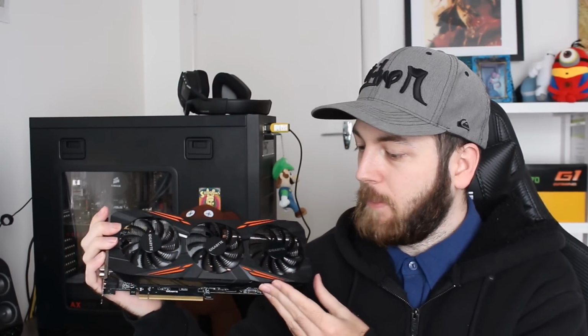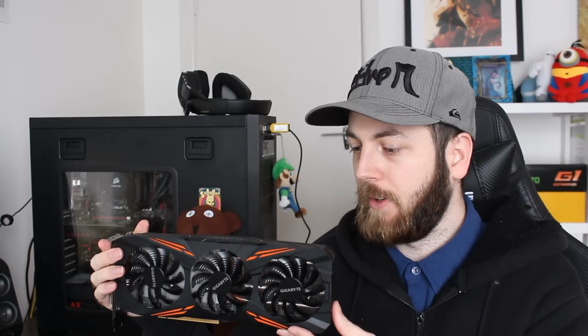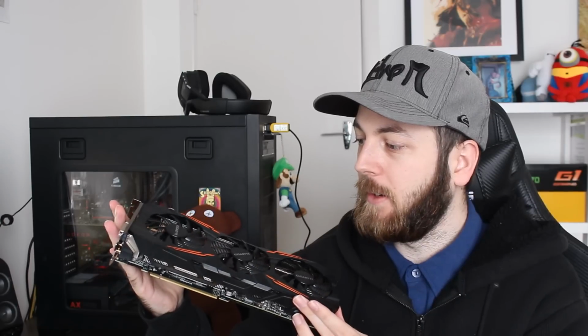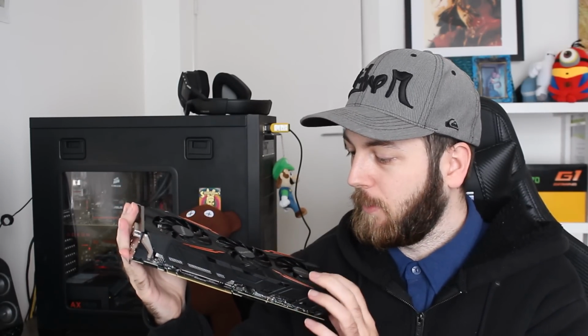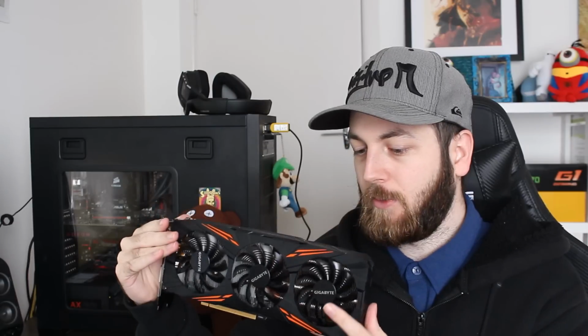Now this G1 Gaming 1070 by comparison is around about the same length, but it's a lot thinner and it's just a lot smaller of a graphics card, which is to be expected. The 1070 isn't going to be anywhere near as hot of a chip as the Maxwell chip in the 980 Ti. But yeah, still triple fan, has their direct heat pipe touch on the GPU itself, and this is still a good cooler. We've used it for a few showdowns now. Has a very nice backplate there. This Gigabyte logo on the side also lights up.